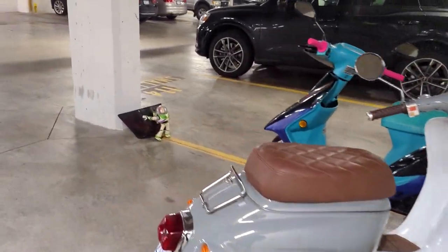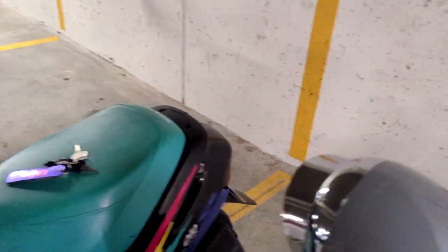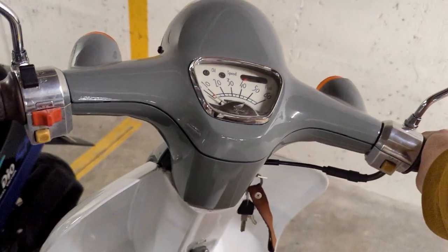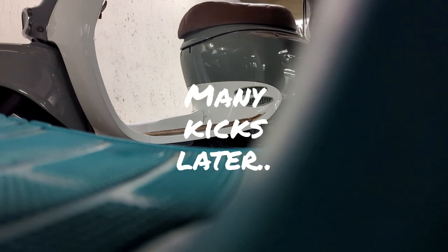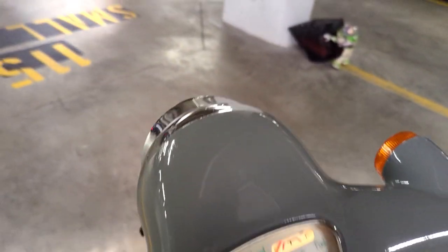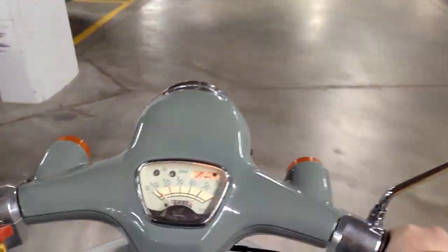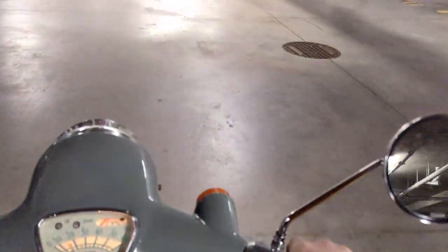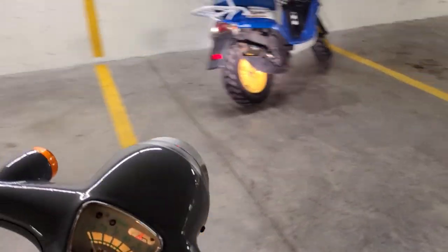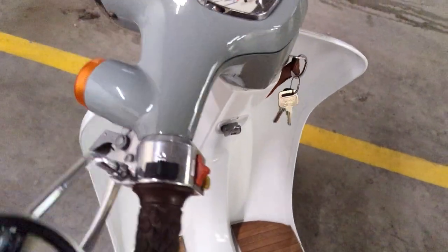Yeah, let's see if that one will start up. First kick. I kind of doubt it. That didn't count as the first kick. I didn't have the key on. Okay. Still don't have the key on properly. Okay, let's try first kick. It's a little bit smoky. Not bad, once I finally got the key in the right position.